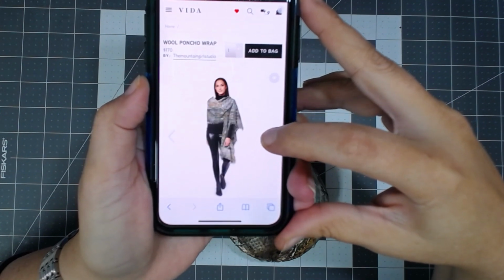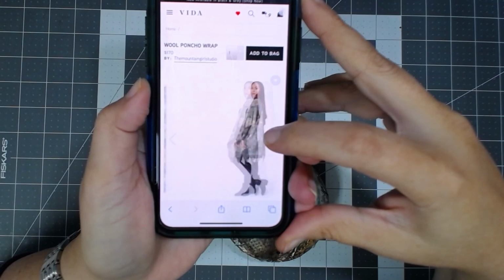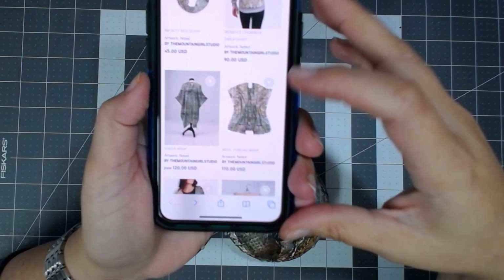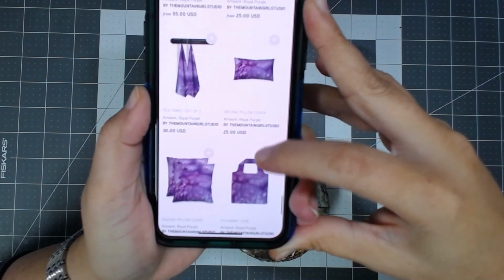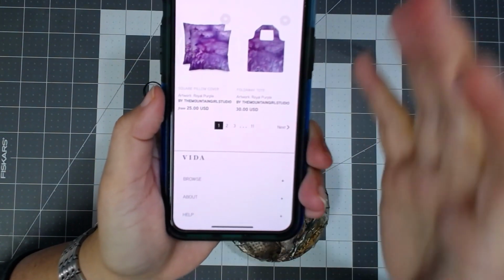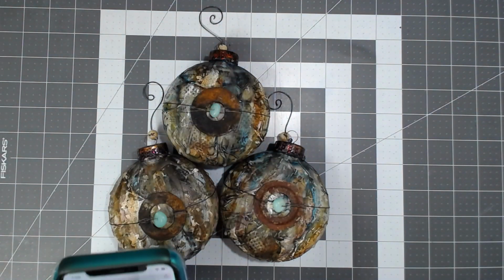I've put a lot of my background prints on here, onto the clothing. But if you wanted to take the time and actually look at all of the items that I have listed, oh my gosh, it's just so fun to be able to make my art wearable. I've wanted to do that for so long. And so that is that one.